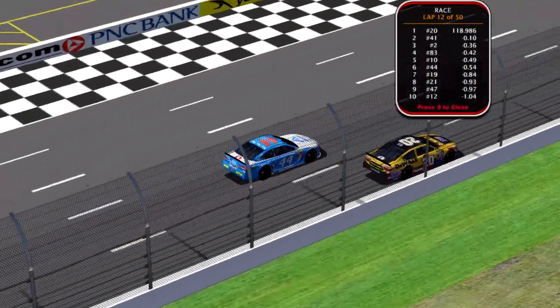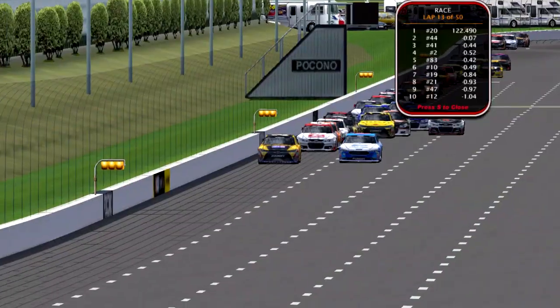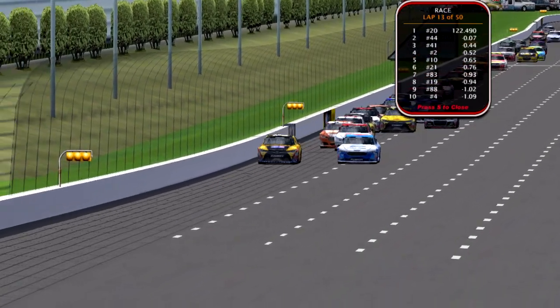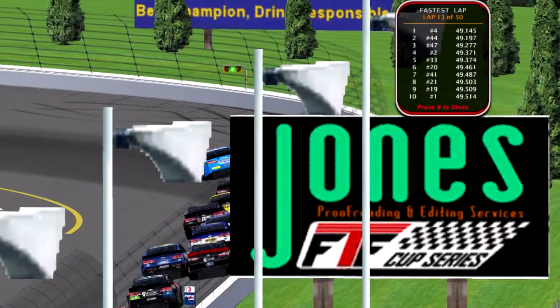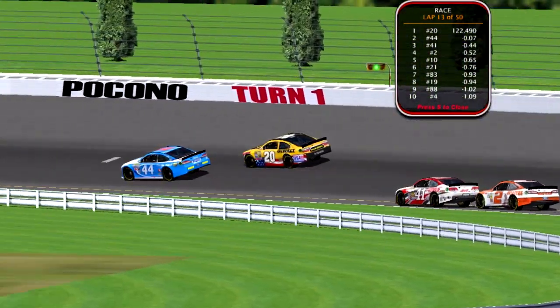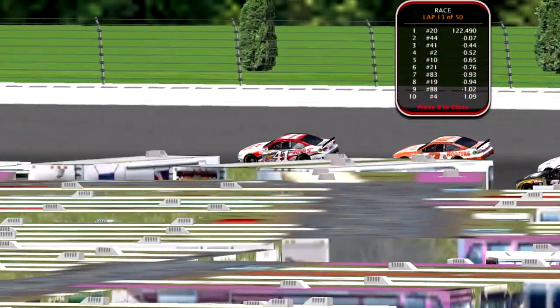And the 44 did have a massive run on the front stretch. Schwalmberg stays up high, thinking that he has the better car than the 44. But I think that 44 is just plain faster than Dylan Schwalmberg. And a bit of contact there. Kev Shear up the racetrack there.